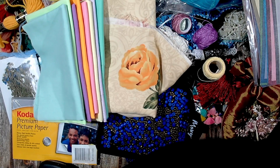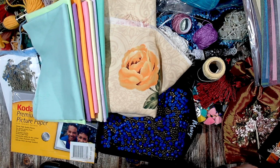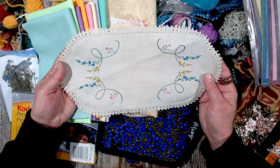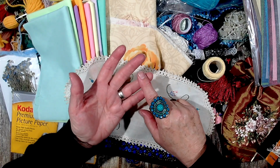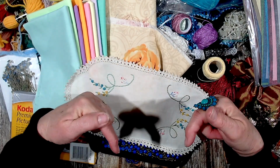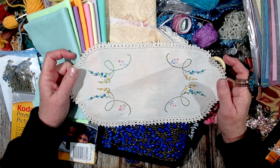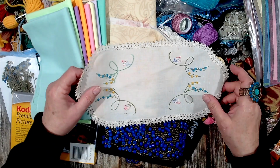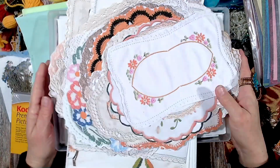Then my last lot of things are doilies. I got quite a few doilies, and most of these were only 50 cents. So if you haven't already seen, I've just put up 2 more doily sets in my Etsy store. The links will be down below for my Etsy store. They are cheap as chips, guys. I've scanned them, and all you have to do is print them out and use them in your junk journaling or however you want to.